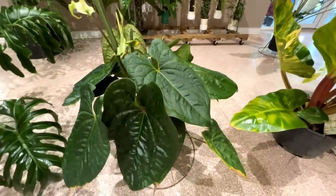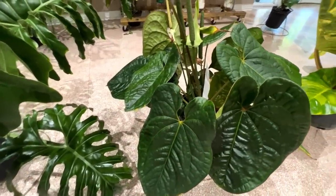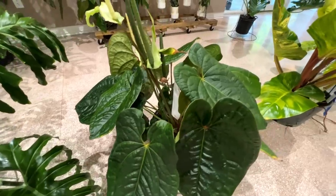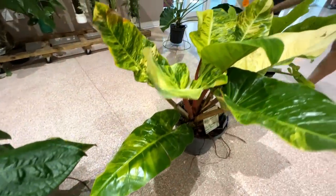Can't see the tag, and I'm scared to touch some of these plants, but some of them go for many thousands. There's some type of anthurium right there. And then this is a philodendron melin.